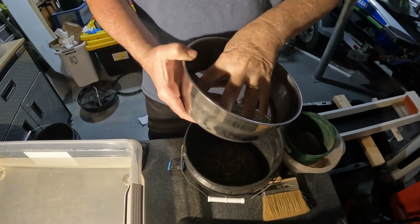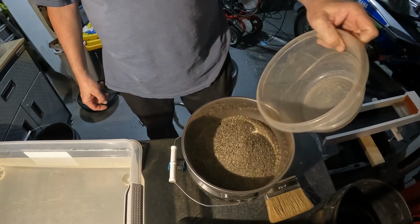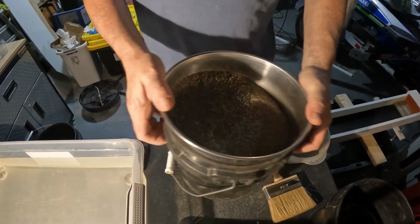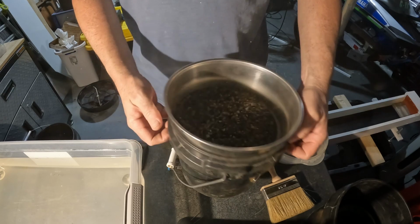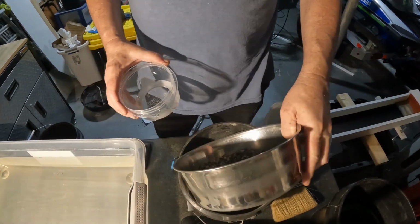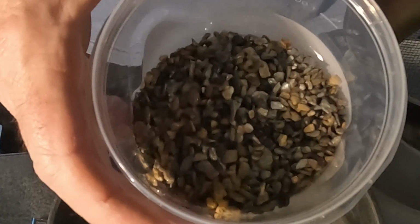Since I've got this classifier out, I'll go ahead and do the 1/8 inch as well. Let's go ahead and just dump all that stuff I've already classified just for the sake of doing it. So yeah, this is my 1/8 inch. Here comes the dust. Get my new bow, get all that to the end here and dump it in. So there is my 1/8 inch.